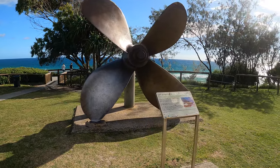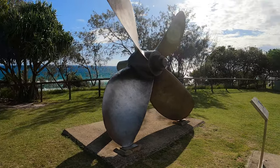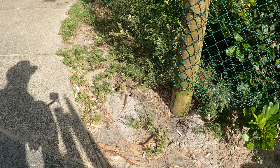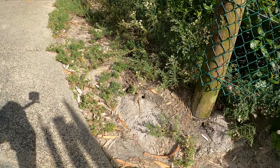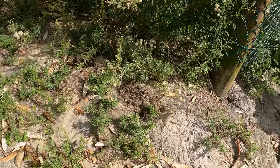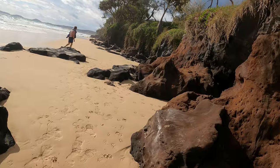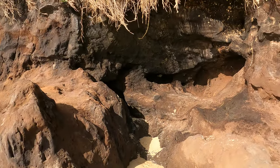Today we've come to a place called Rainbow Beach to have a look at what might be living in this coastal environment. The first thing we came across was this copper-tailed skink. These skinks grow to about 30 centimeters long, and they'll eat all sorts of little creatures that live in the sand and the forested environments. They're found all along Australia's east coast.